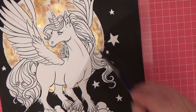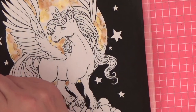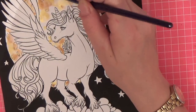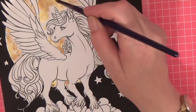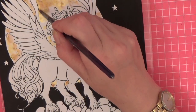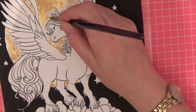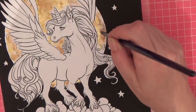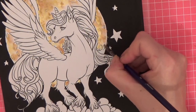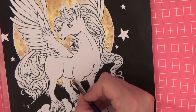And I'm just going to fill up this moon with the different golds. So the next one is yellow gold. We're going to put that one in. Being a bit more cautious around here, I'm just dabbing it on so that we build up different colours of gold, and this set will do this.